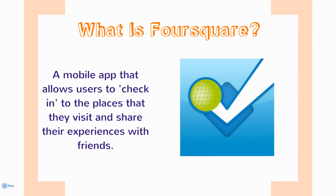So let's begin. What exactly is Foursquare, you ask? Foursquare is a mobile app that can be downloaded for free on a smartphone. Foursquare allows users to check in to places that they visit, similar to Facebook check-ins. However, when a user checks in to a place on Foursquare, they will be able to see if any of their friends have been there, view any recommendations by others, and see special offers from the actual business, and much more.